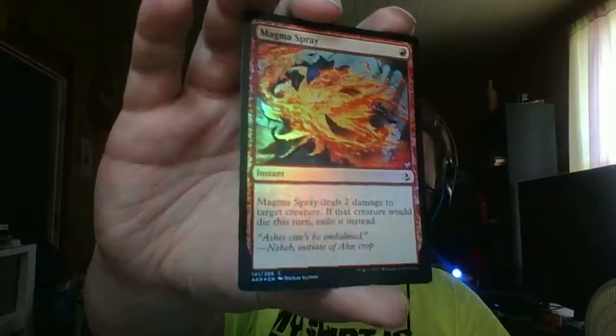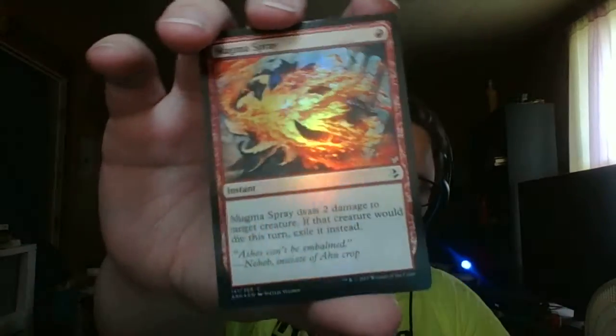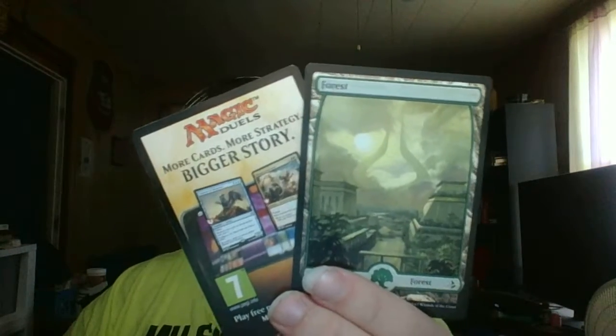And we've got a foil. It's Magma Spray. It costs a mountain. It deals 2 damage to target creature. If that creature would die this turn, exile it instead. Ooh, shiny. I love shinies, okay. I'm a 2-year-old. I like the shiny. And then, you know, full art land and information card.